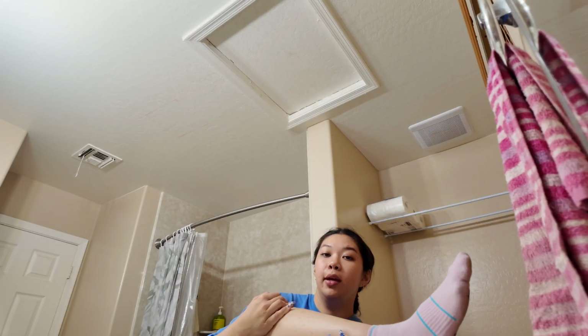Wait, what? You cannot see. But I haven't shaved my legs in a long time. I've been waxing, but I think it did something. I'm probably gonna relax for the rest of the night, which is not a very long time. It's almost over because of all my activities this evening.